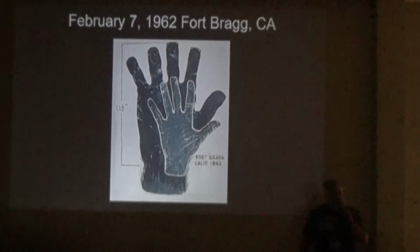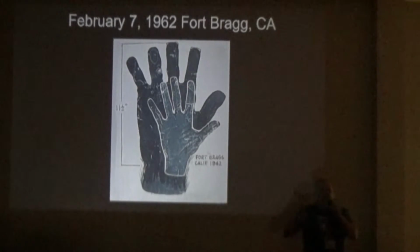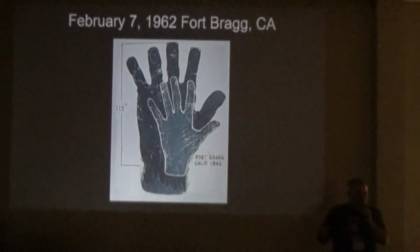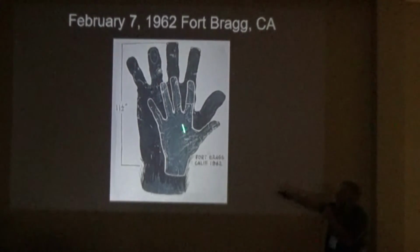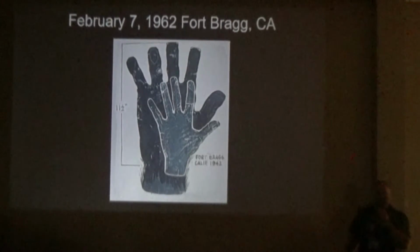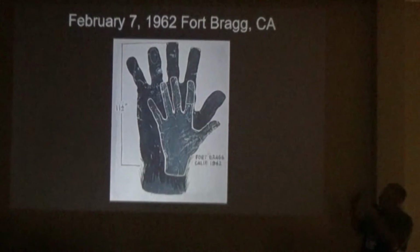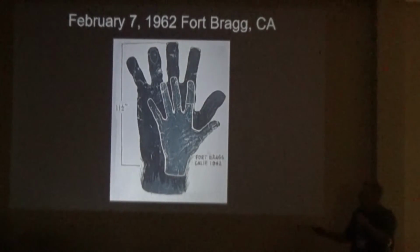I mentioned this in my presentation last night, that we can get all tied down into metrics, in other words, the measurements of feet and hands and stuff. But as human beings, we can just look at something and get a sense of the differences and similarities. And you can look here at the difference between the human hand and the Sasquatch hand. Short, stubby fingers on the Bigfoot hand versus the human. The thumb looks a little wonky as well, and we're going to get to that. But let's continue cruising through the evidence to see what we see.